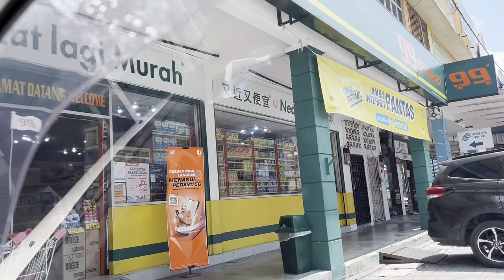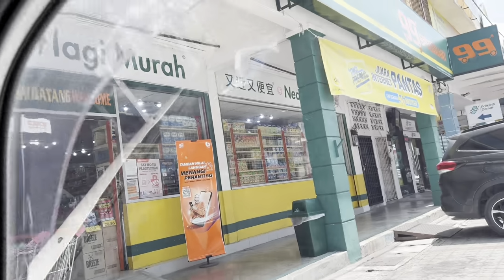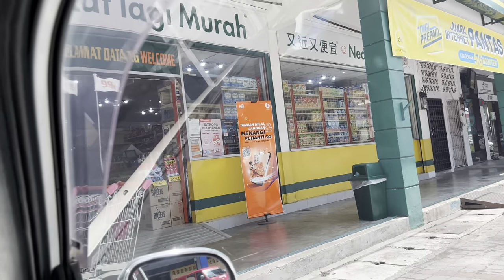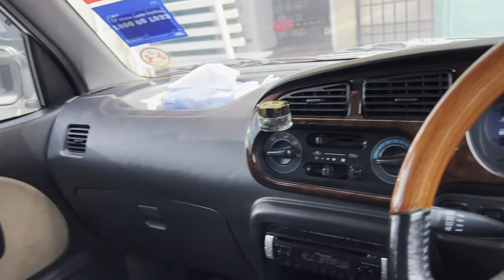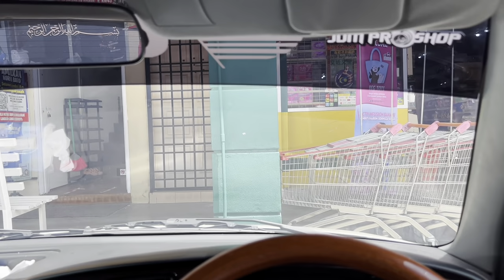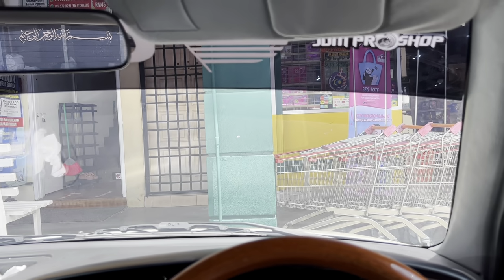Nothing. Guys, I'm out from the shop and guess what? Empty-handed. Yeah, so no luck at all here. You guys can see they just have pullback cars, so no main line or anything. So for now, I still have just these 3 packs. I'm gonna go to the last place, which is the Speed Mart shop near my house. So yeah, let's go.